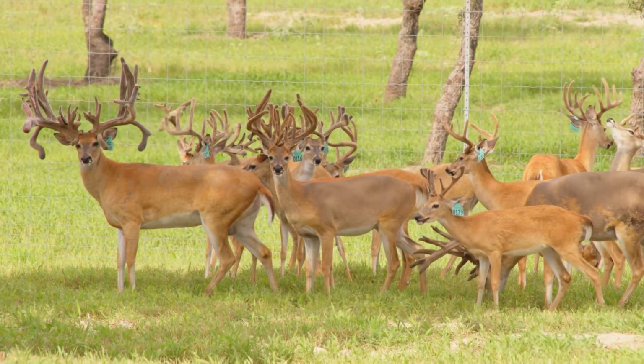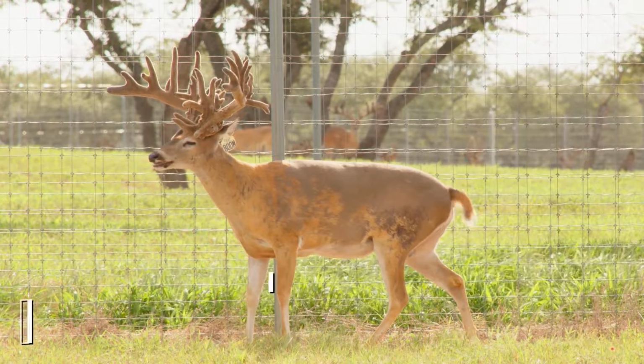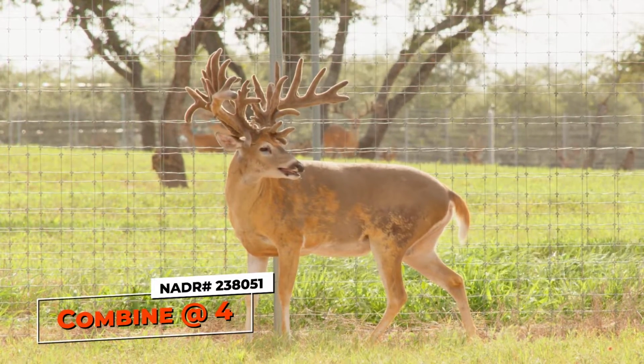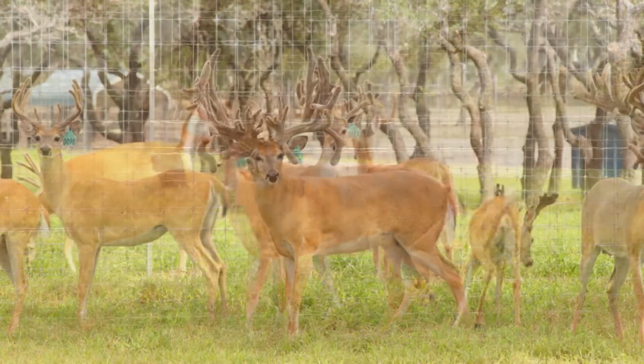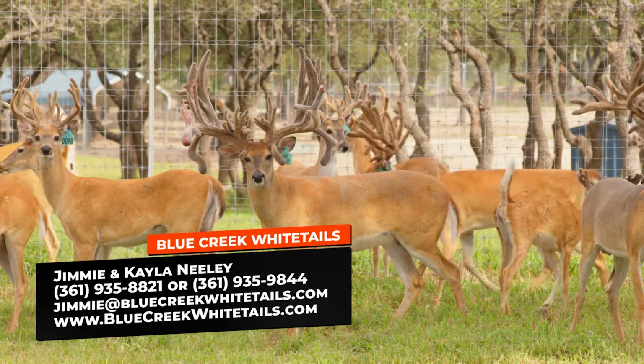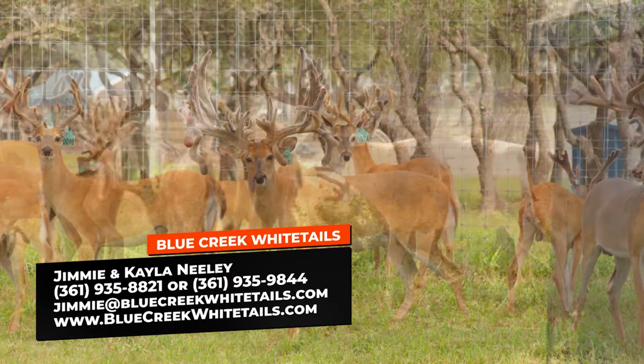Okay, so as far as these deer go, what deer are for sale? Everything. Every deer is for sale. Okay, that's important because there's a lot of places where somebody says, oh, that deer's not for sale. You can buy all these other ones, but you can't buy him. If somebody wants some more information about coming out here, what number do they call? They can call me at 361-935-8821, or they can call my wife at 361-935-9844.